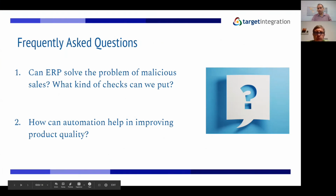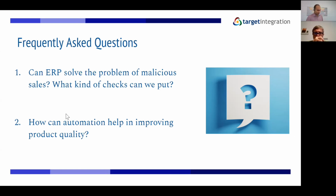So no open questions. So we'll give everybody a bit of time to give us any questions that they have. Can ERP solve the problems of malicious sales? What kind of checks can we put in? Tom, any views around how we can control malicious sales? This is a tricky one because when you think about it, malicious sales can get into the system, particularly through your website. When people are placing orders and you're not getting the information as to whether that's a genuine person. He could just be from anywhere in the world and he's placed an order for 2,000 different tables.